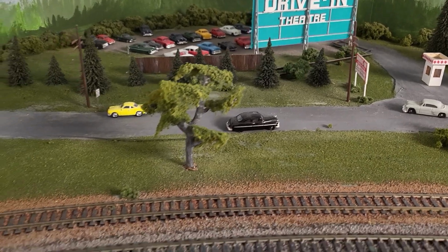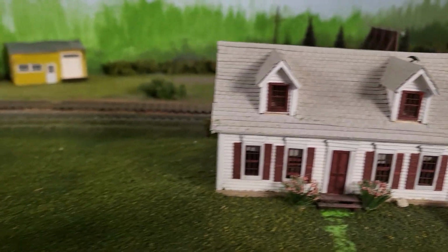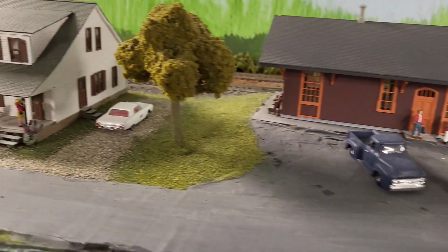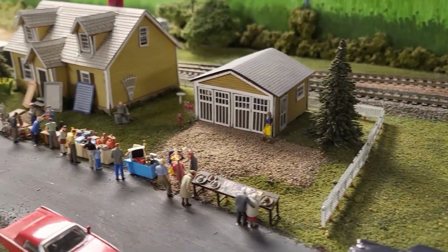So now we've moved into the community of Wakefield. The most memorable place in Wakefield when I was a child was the drive-in theater, so I've included that. It's very prominent in the community. It looks like there's a good-sized audience based on the number of cars that are there.